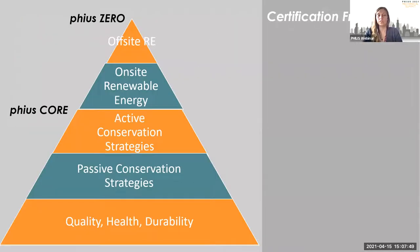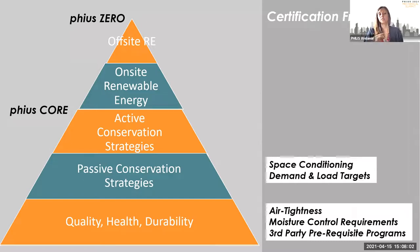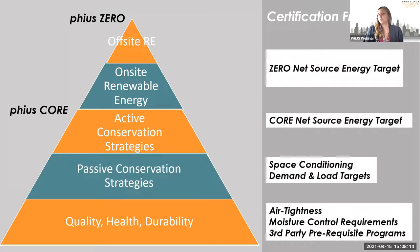And our certification framework is specifically set up to lead you through this hierarchy, right? So we just learned about the quality assurance. Airtightness, moisture control, and third-party prerequisite programs lay that foundation. The passive conservation strategies are defined with the space conditioning demands and load targets, so that tells you how far to go with passive. The core net source energy target tells you how far to go with active conservation strategies. And the zero target tells you how much renewable energy you need to offset this on an annual basis. So the certification framework is very much setting you on the path to zero.